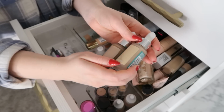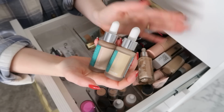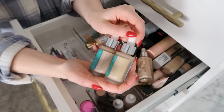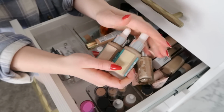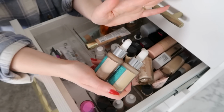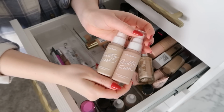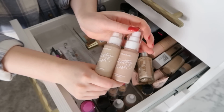The Maybelline Green Edition Tinted Oil. I remember it being like okay, I think, but I don't remember. So I'm gonna keep it since it is a newer product to me. I'm gonna keep it and hopefully give it another shot. And if I don't try it in the next few months, I'm gonna declutter it, but I think it deserves another chance.